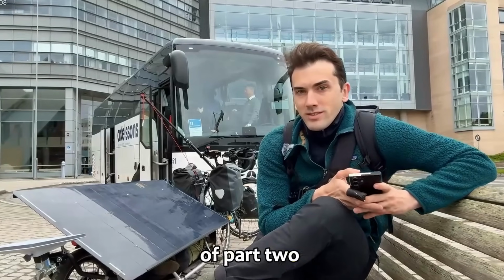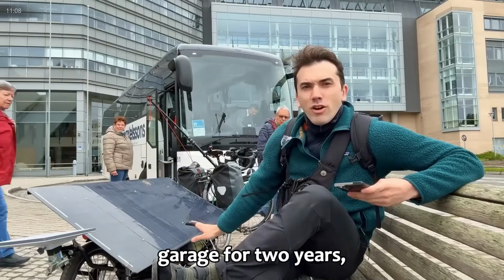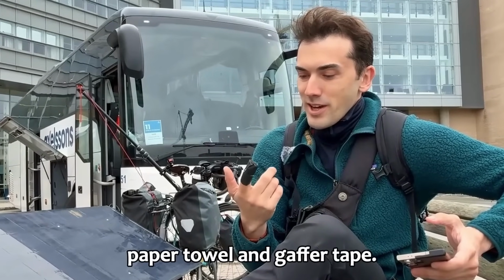This is day one of part 2 of this trip. It's been a long time since I've seen this guy. It sat in a garage for 2 years, but it has been rescued. I also cut my finger, yes. I didn't have a Band-Aid, so I used paper towel and gaffer tape.